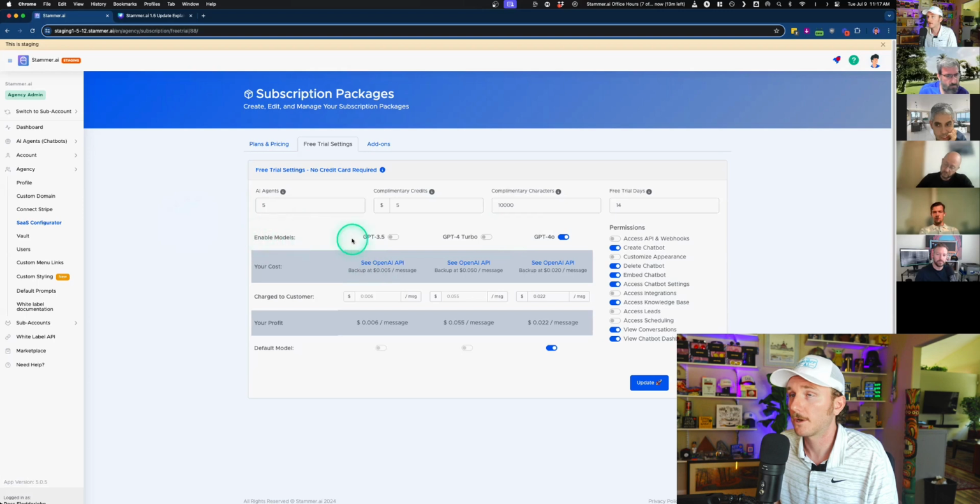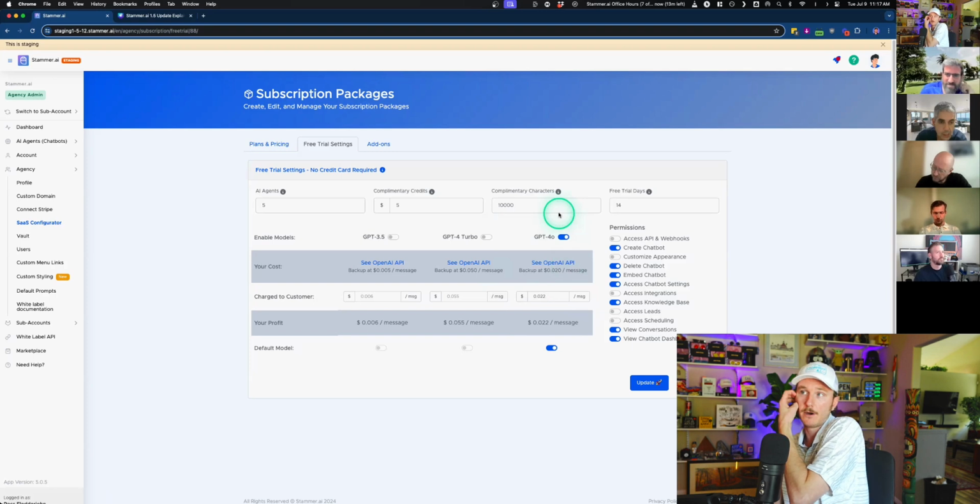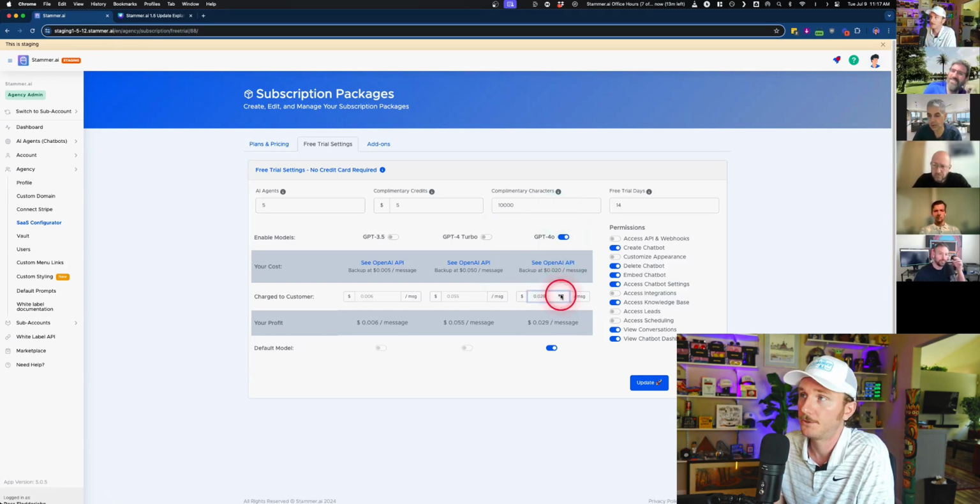So this also enables you to set the profit margin for each AI message that a user is using in their sub account. So for example, if I only want to offer GPT-4o, I can set the amount that my clients are going to pay per message when they are sending a message with that specific AI agent. And that gets billed directly from their client sub account wallet balance.